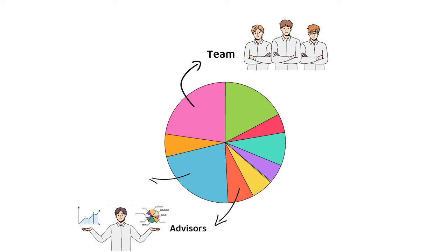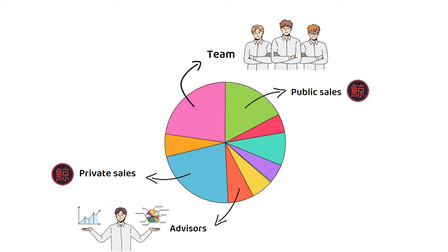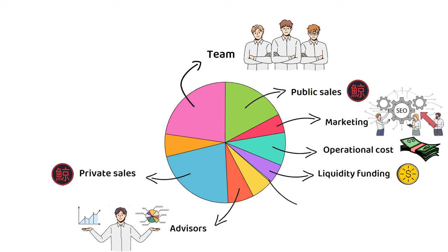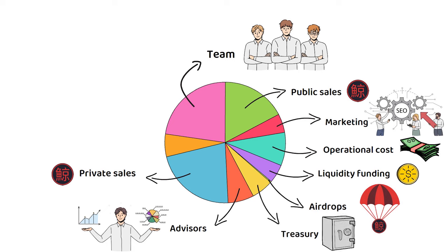28 million was sold in private sales and then 21 million in public sales. Of the remaining, 6 million went to the liquidity funding, 11 million towards operational cost, 6 million to marketing, 500,000 in airdrops, 7 million to the treasury, and finally around 8.5 million in rewards.